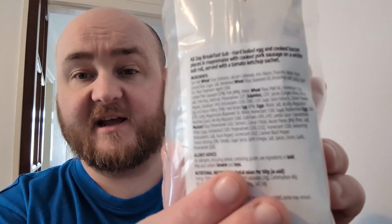So yeah, it's in plastic packaging. There's basically just info on the back. So let's read a bit about it then, shall we? All-day breakfast sub, hard-boiled egg and cooked bacon pieces in mayonnaise with cooked pork sausage on a white sub roll, served with tomato ketchup sachet. Lovely. There's your list of ingredients if you want to pause the video and flip it and have a read of those. But safe to say, there is a lot of them.